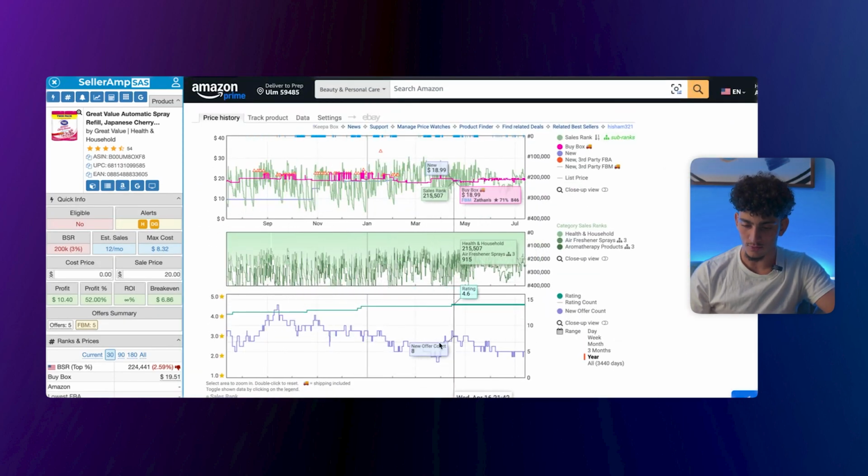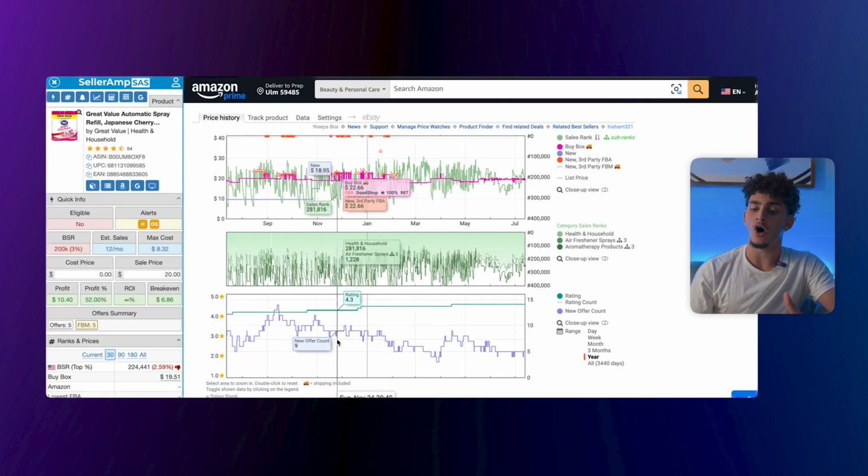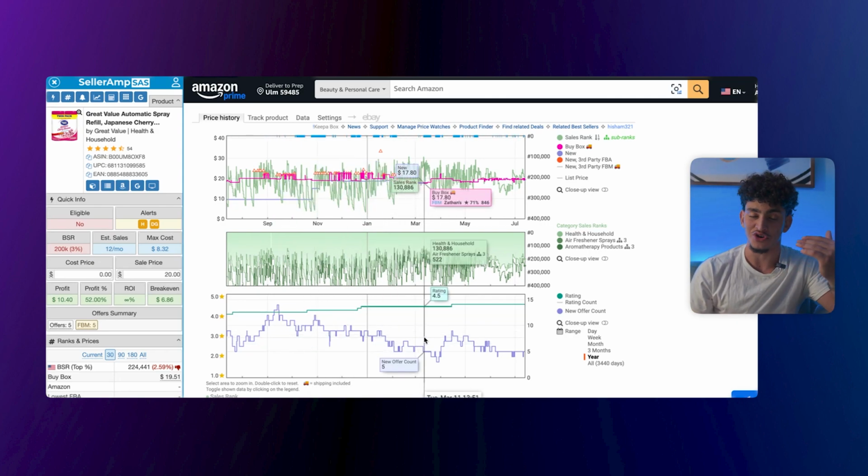We can see that offer count, which is this blue line down here. There's good oscillation, meaning that there are sellers hopping on this listing and selling out, right? The reason why I like to look at the offer count right away is because if there is no oscillation in the offer count, meaning if there's no movement, then that tells me that it's pretty stagnant. There's not many people hopping on the listing or making sales.